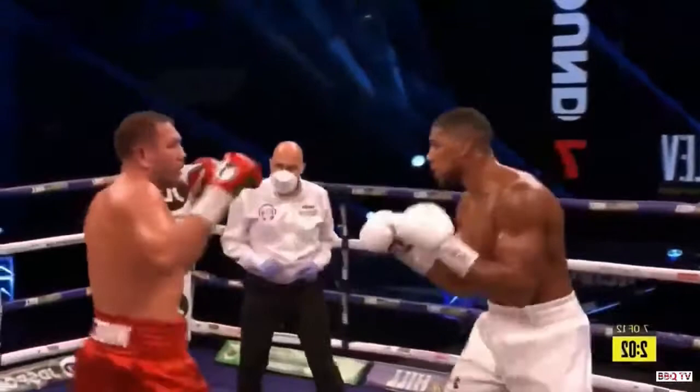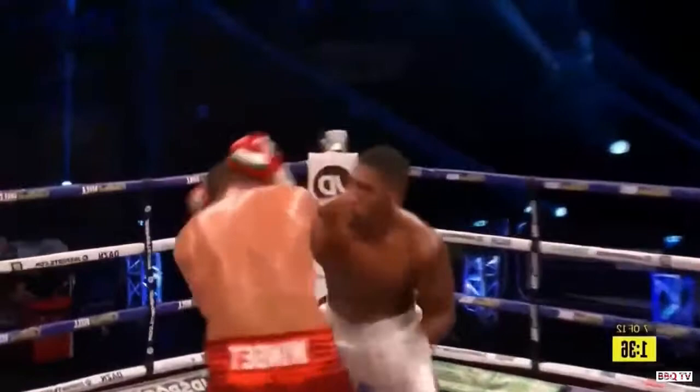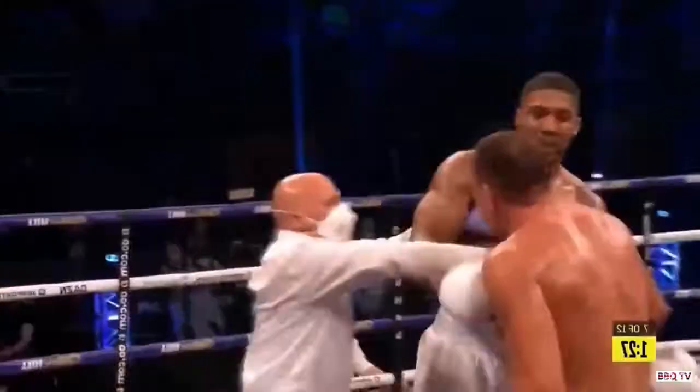Sometimes when you get a knockdown early, it can work against you, because the opponent who went through the worst, he got knocked down twice, now it's time for him to throw caution to the wind and go full out. Upstairs, downstairs, looking for that big right hand and that uppercut. Three in a row right there. It is. Four. Stands with an uppercut.